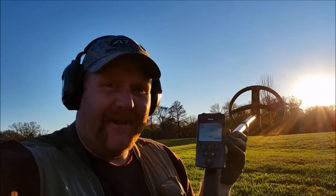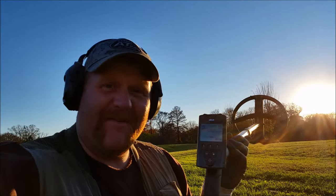You know how many iron nails I had to dig before I found this? A lot. I think we're going to be friends. We're going to be friends. What do you think? So that's the first and only coin I found with the machine.